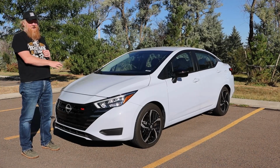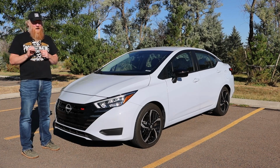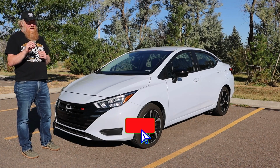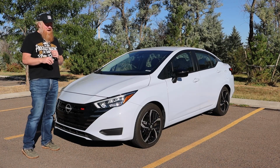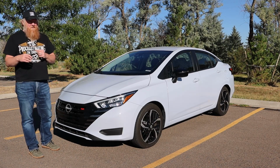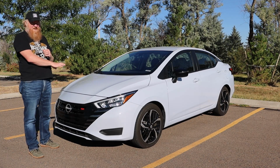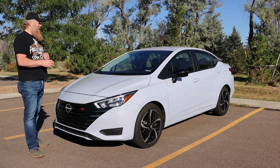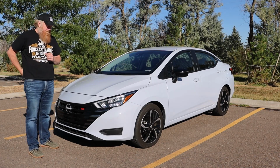Nissan did a very, very good job. This is the lowest end of the market. So this is where new car buyers that are maybe college students or buying a second or third car because they need the fuel economy for commuting or whatever. This is where this car fits, and it is a great first-time buyer car.